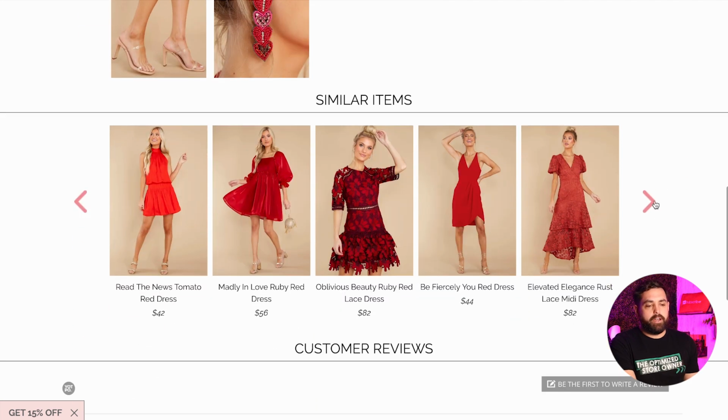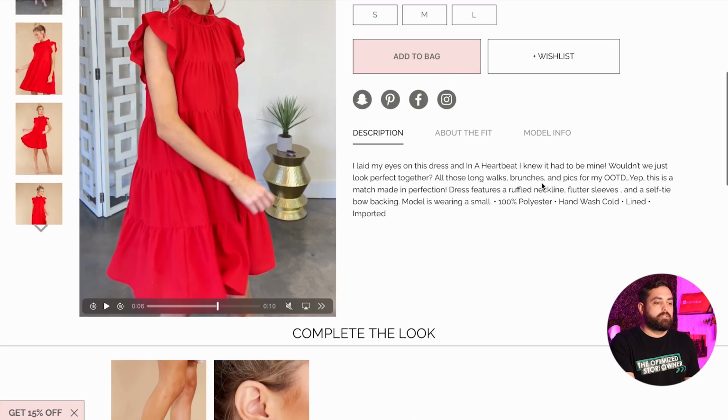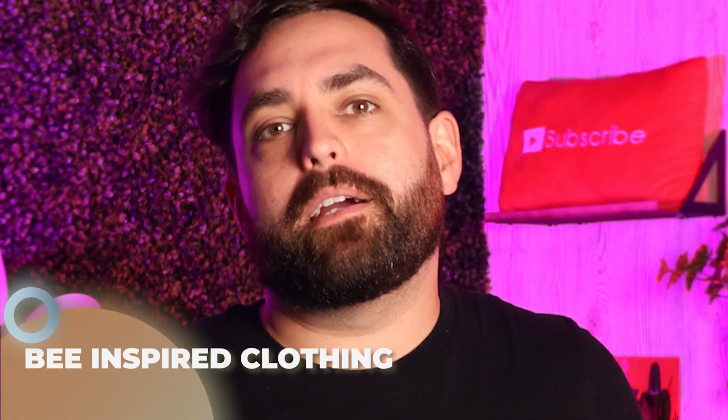They also have the similar items, which a lot of themes out there have as a built-in feature. But yeah, this Complete the Look is something you should consider adding to your store, especially if you sell a wide range of products like shoes, jewelry, things that will complement that particular item. So consider adding that. Number 6 is Be Inspired Clothing.